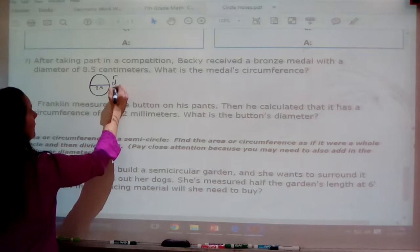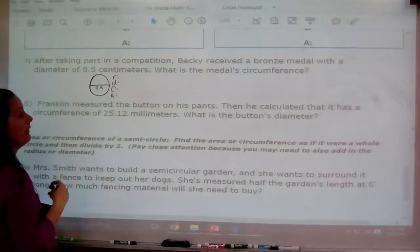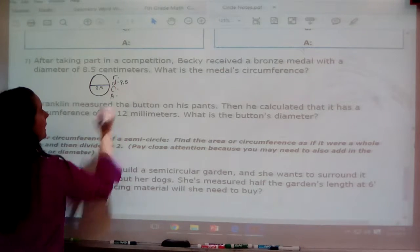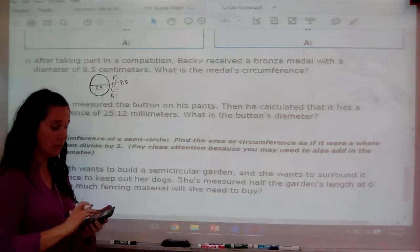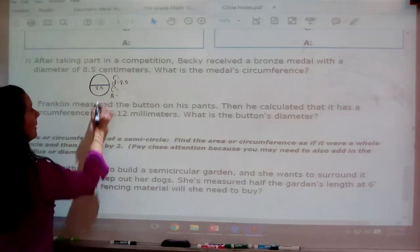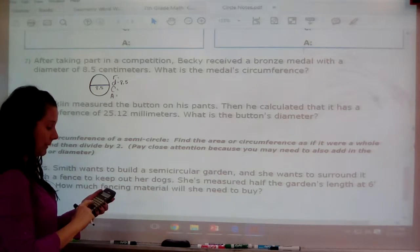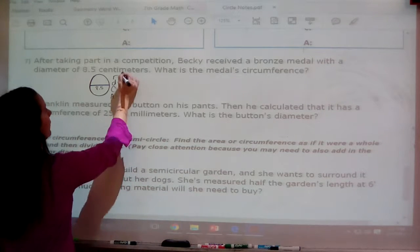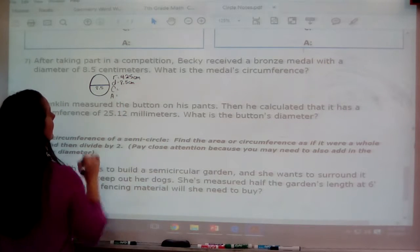So I am automatically going to list Ridka here. I need to begin by filling in what I know. They gave me the diameter, so I'm going to go ahead and fill that in. In order for me to find my circumference, I need to know my radius. My diameter is the entire way across the circle through the center. My radius is only halfway across the circle from the center to the side. So my radius would be half of my diameter. So 8.5 divided by 2 will give me 4.25, which is the length of my radius.